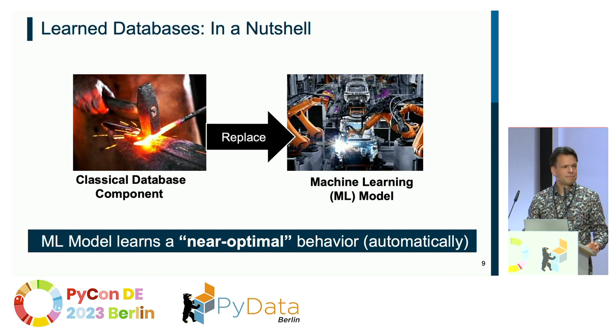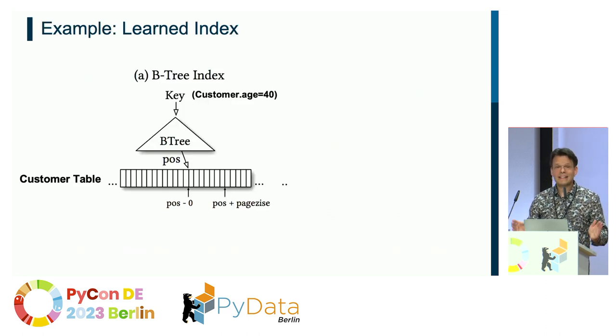Now let me explain a bit the idea of an index and a learned index, just for those of you who are not that much in database internals and don't know what indexes are used for, to give you an idea of what the first solution was to bring learned components into databases, because indexes were the first work that went in this direction of learned database components. So what is a classical index? In databases, I'm not sure who of you know B-trees. Maybe just raise your hands. OK, a substantial amount.